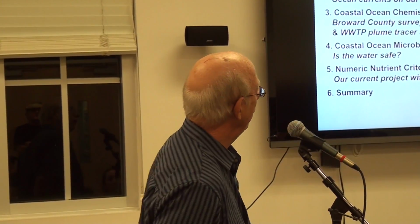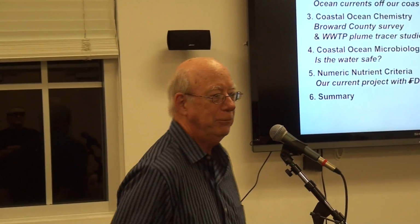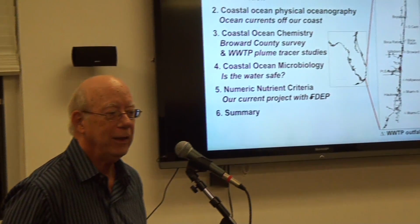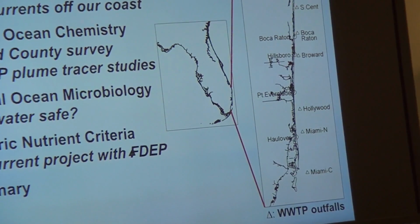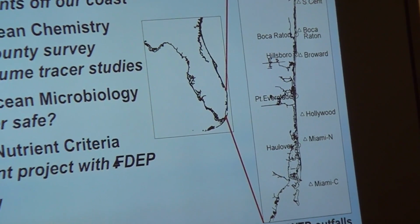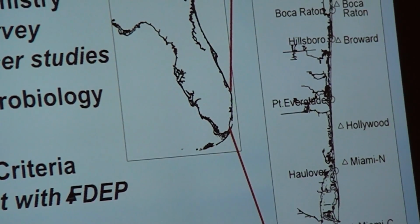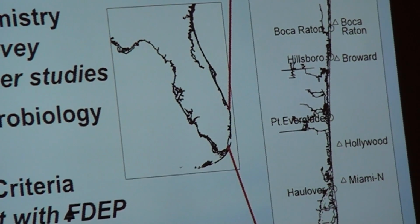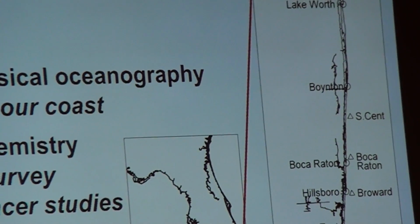Over on the right is a map showing the area that we're talking about in Florida, and I put on there those little triangles, which are the locations of the treated wastewater outfalls. Now they're the ones who have been partially responsible for funding this project. However, we have endeavored to make sure that we follow good science in working out this project, and we're not taking any sides on the business of ocean outfalls. We just want to know what's out there.